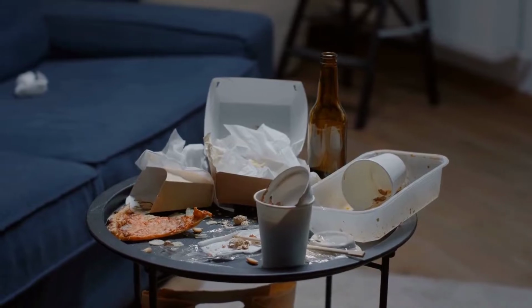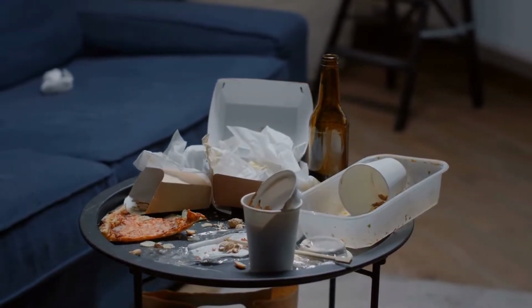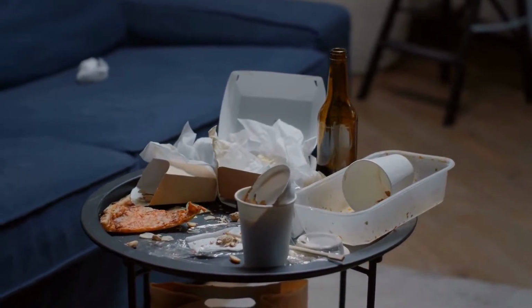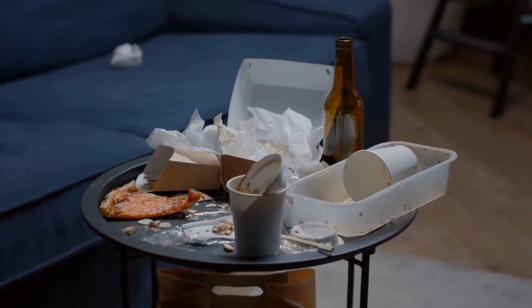Start by decluttering your space. Remove unnecessary items that tend to accumulate dust, such as old newspapers, magazines, or unused decorations. Opt for minimalism to reduce surfaces where dust can settle.